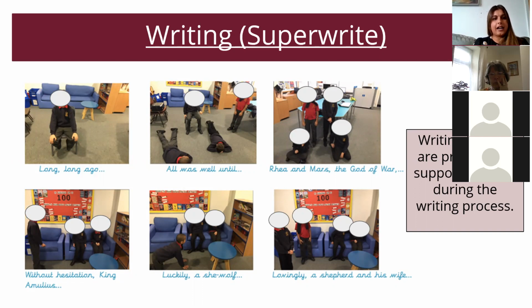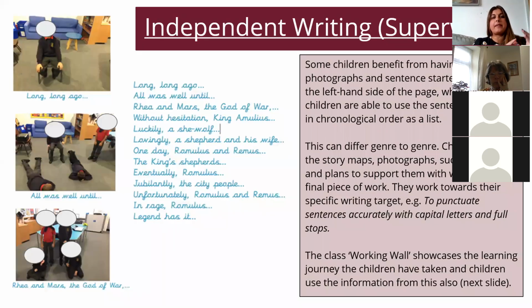So in this case here, for some children that need that extra support, they need those visuals, they need those sentence starters, they would have this in front of them, on the left hand side, and they would write their story next to each picture to help them as a guide. However, there may be some children that don't need that and may just need a list of sentence starters to help them as a guide as well.